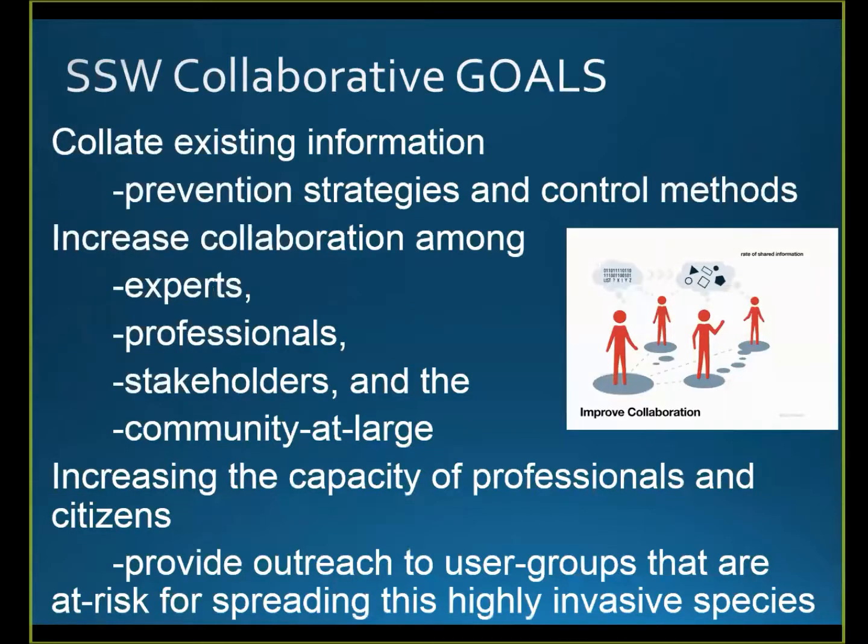So what are our goals? Obviously we want to collate existing information. There is a lot of information out there. There's a lot of research papers or white papers in press, but we want to create this one focal point, one area where people can get their information. But we also want to increase collaboration among experts and professionals, community at large, and thereby increase the capacity of people on the ground for outreach.